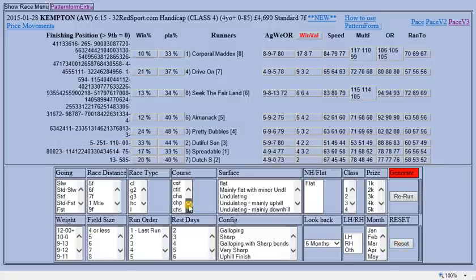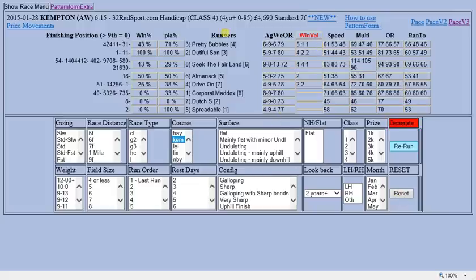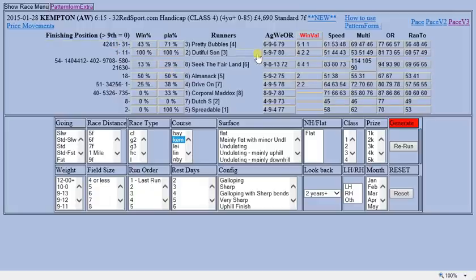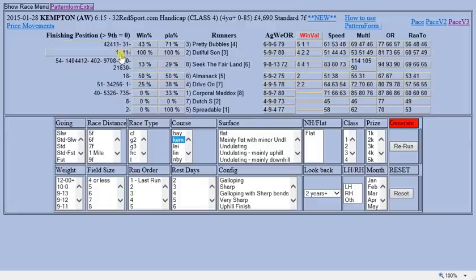What I would do is also look at the Kempton form, which I think is important. We go 2 years plus here, and again sorting on win value, we can see that at Kempton, Pretty Bubbles has run here 7 times. It's won 3 times. It's placed twice. The couple of times it hasn't placed, it's just finished outside of the places. So it's certainly got pretty strong Kempton form. Dutiful Son, as mentioned, is probably well handicapped on its Kempton form, but its last 3 runs have been pretty disappointing, albeit in higher class races.